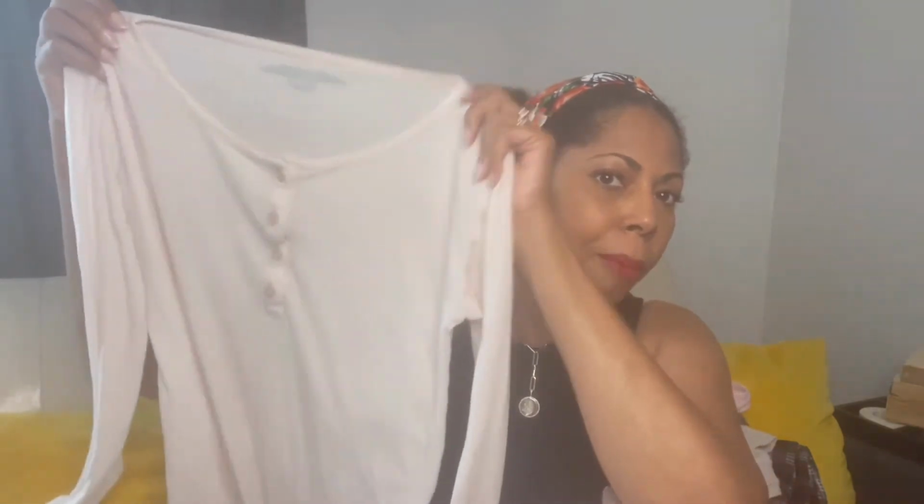All right, one more Tommy John lounge set that I'm going to be keeping. I'm just going to keep these until I can replace them, actually. This is the lounge Henley here. It has just a few little buttons down the front, and this is a long sleeve. This is a medium, and I definitely need this in a large. Of course, when I got this piece, a medium was more appropriately my size, but now I definitely need a large in this.